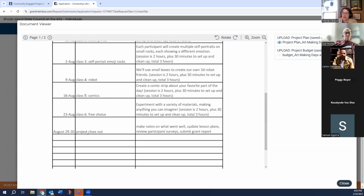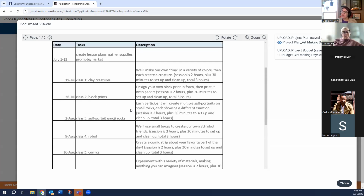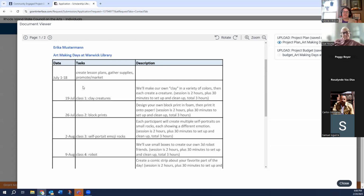And then I've included again here a project closeout, because this is something I want to do again, right? I'm primarily a teaching artist. I want to be teaching these classes again. So I'm going to write down what went well. I'm going to update my lesson plans so that I don't have to think back, in 6 months from now when I'm trying to figure out what I'm doing. I'm going to review participant surveys. So that says, hey, I'm going to do some participant surveys. And then I'm going to submit my grant final report, because that is valuable time that we do have to account for. So it's a little bit more detailed, but it's not super crazy. You don't have to say every tiny little thing, but giving the panel just an idea of how the logistics work.